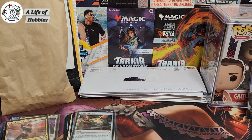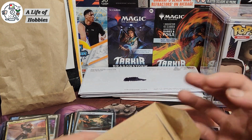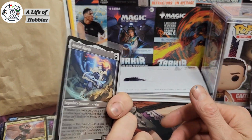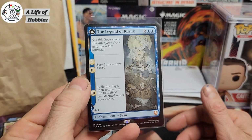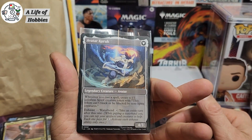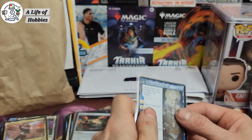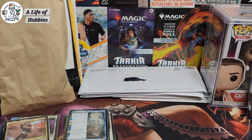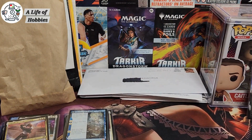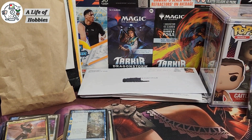Aww. Normally you can get these to open up without. Yeah, there we go. And 1 card from them. We got the Legend of Kuruk. That turns into Avatar Kuruk, the waterbending avatar. There we go. Next.